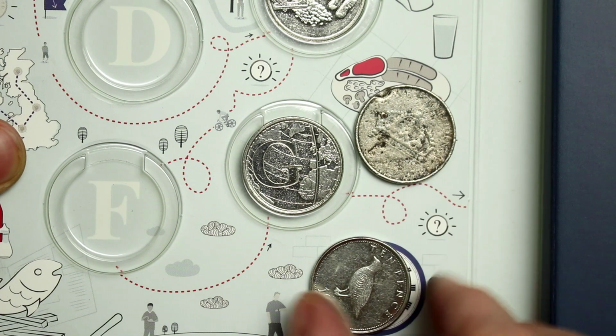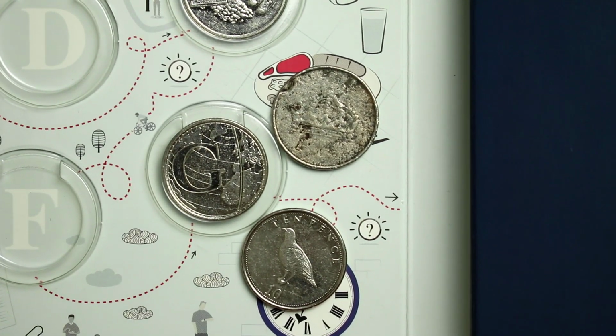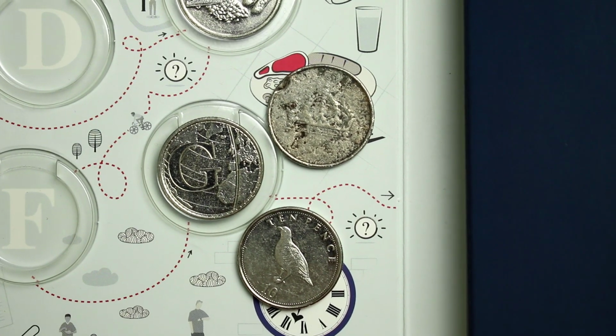So let me know in the comments if you found any alphabet 10p's out there. If you have, what letters have you found and where did you find them? It's always interesting to see.